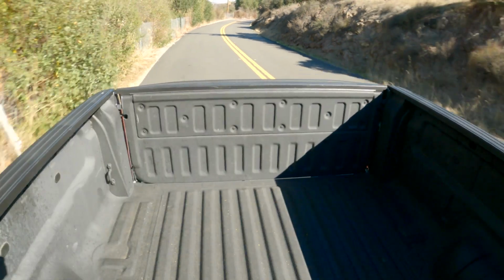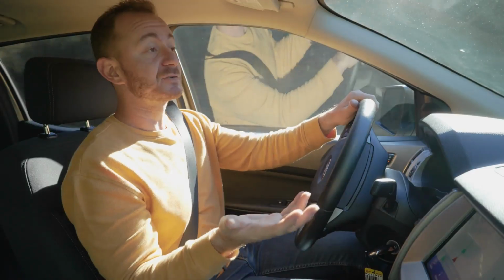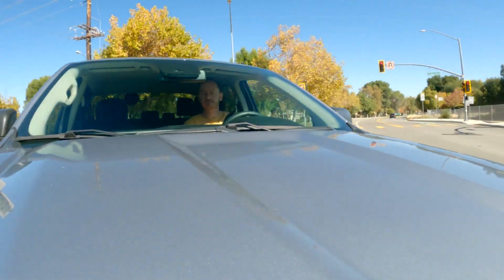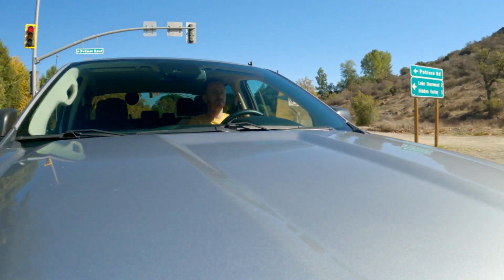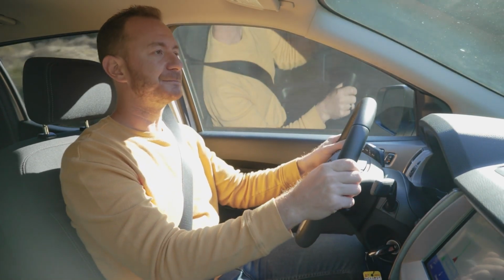Now, for a work truck, that's fine. But if you're looking at this as a daily driver to comfortably haul yourself around, maybe put a lot of commuting miles on, it's just not the most refined experience out there. And you should know that going in.